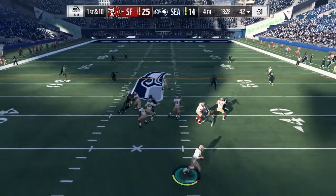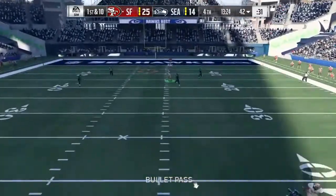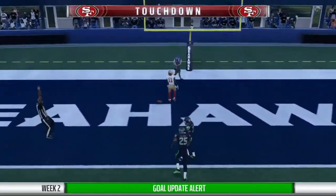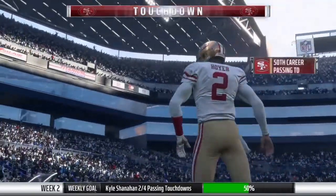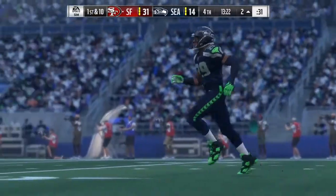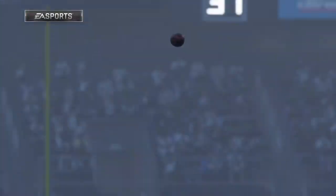They go play action here on 1st down. Able to shake him off. He's going to fire one deep over the middle. And this is caught inside the 5. Touchdown, 49ers. Marquise Goodwin, his 2nd touchdown of the game, his 3rd on the year. And the 49ers add on to their lead.